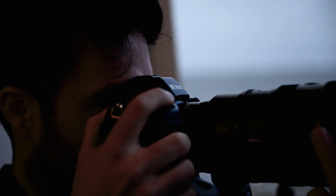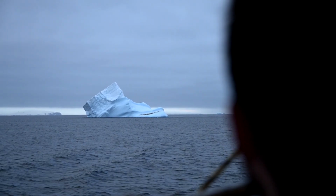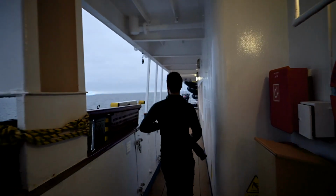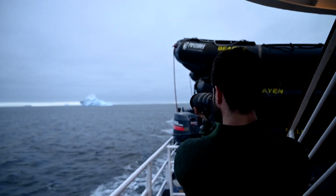A really good example of this is as we pulled away from Elephant Island, a huge iceberg slipped by with this colony of chinstrap penguins. It was there for seconds. And by zooming out and having such a flexible lens meant that I could catch that moment where otherwise it would be so easy to miss.